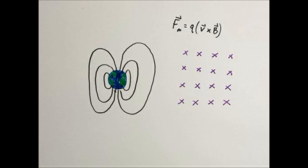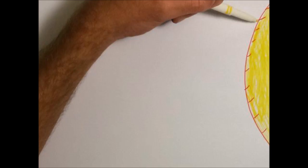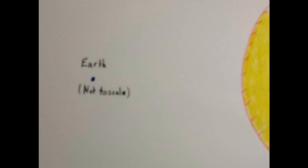However, for solar flares as powerful as the one Carrington observed, the Earth's magnetic field isn't strong enough to completely shield us. Though because the Earth is so far away from the sun, and because the jet of particles released during a solar flare is pretty tightly packed, these particles tend to mostly miss us.